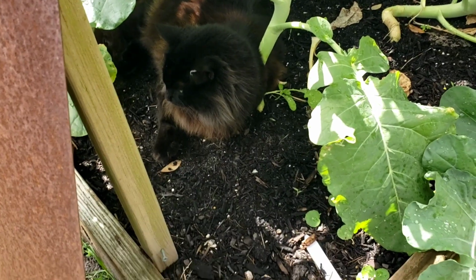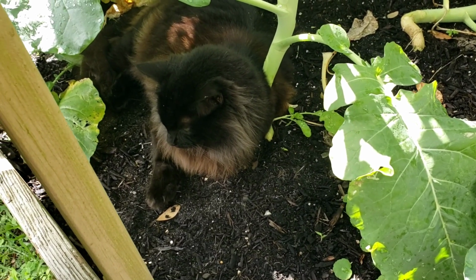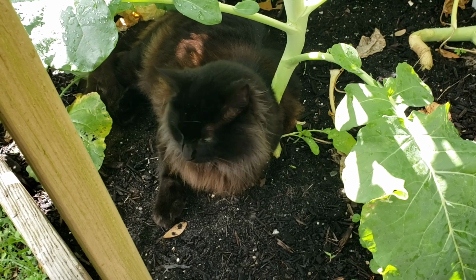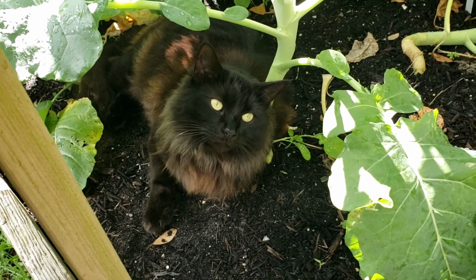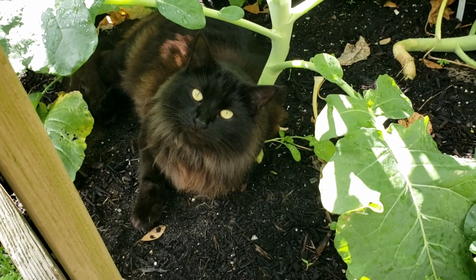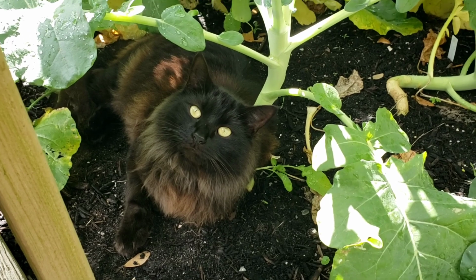Got to show you who I just noticed underneath this broccoli here, keeping me company out here today. He likes it up underneath there. It's nice and cool. And Georgie, kitty, there he is. I don't mind him being out here up underneath. If I happen to have any rodents or anything, he's going to get them.